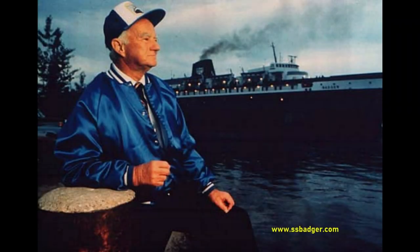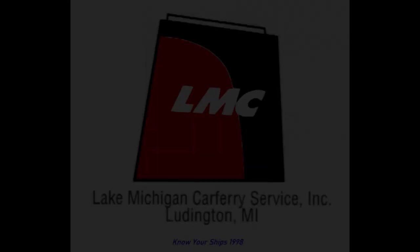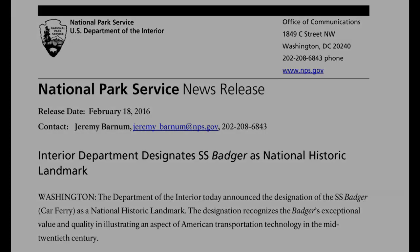A dozen years later, Ludington native Charles Conrad invested his own money in the purchase of the three ferry boats and formed the Lake Michigan Car Ferry Service. With that, the Badger found a new life transporting vacationers and their vehicles from Ludington to Manitowoc and back. Then in 2016, the vessel received the United States' highest historic honor as the Department of the Interior officially designated the Badger as a National Historic Landmark.